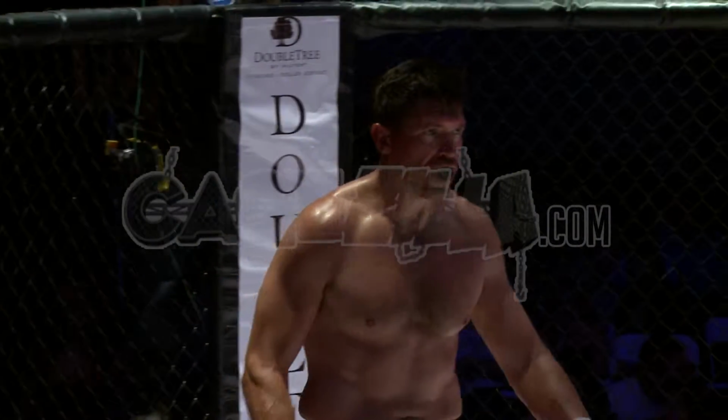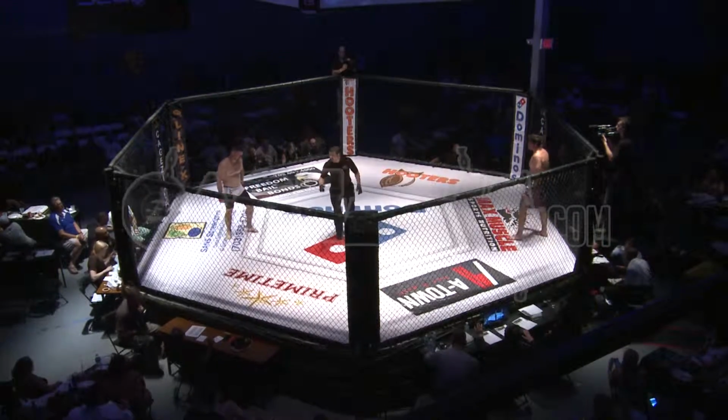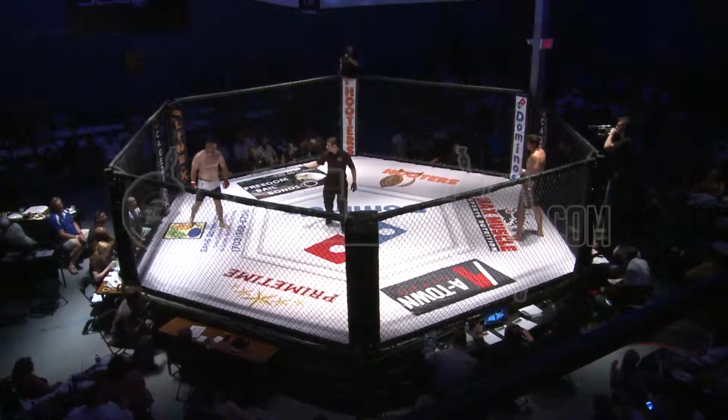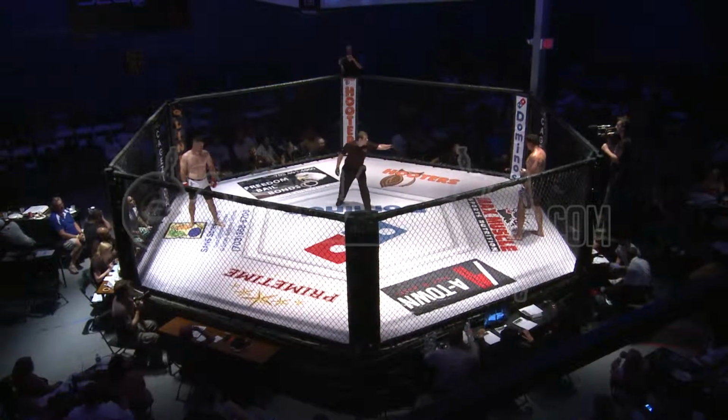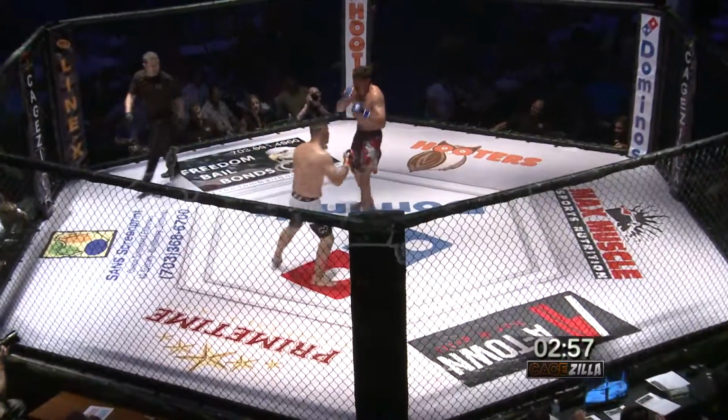Right, little blood on the side of Tilley's left arm, which I think is coming from somewhere on Crossen. I can't really tell. And I thought I saw some blood on him earlier. I can't tell if Crossen is laboring to breathe because of the mouthpiece or because he's tired. Here we go, round number 2.